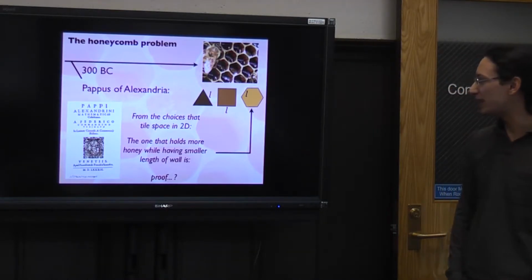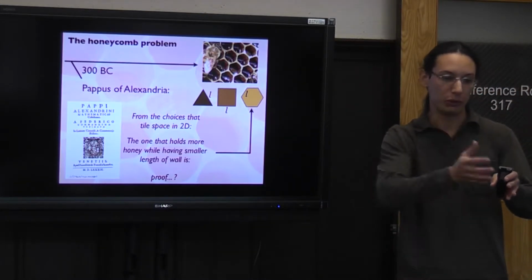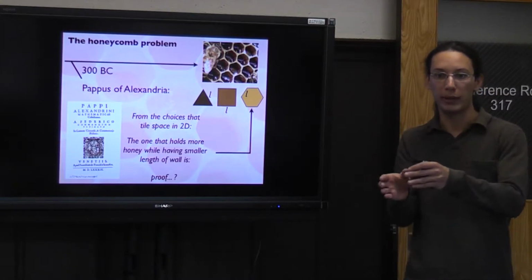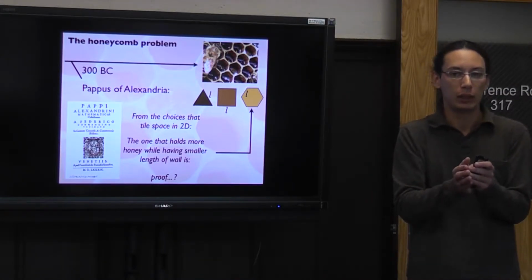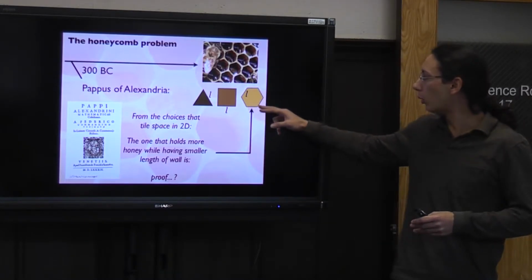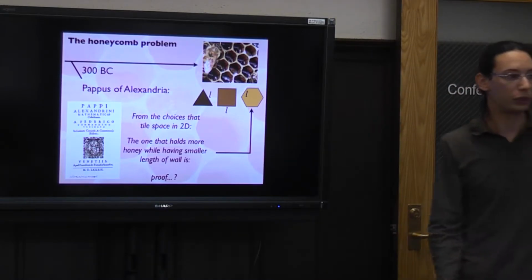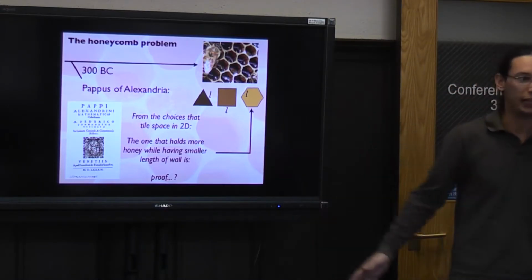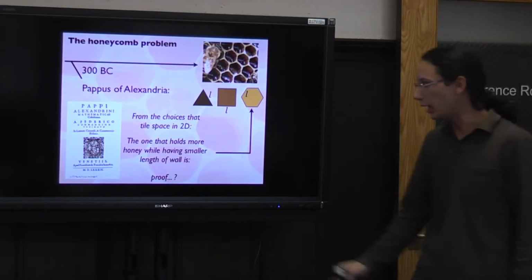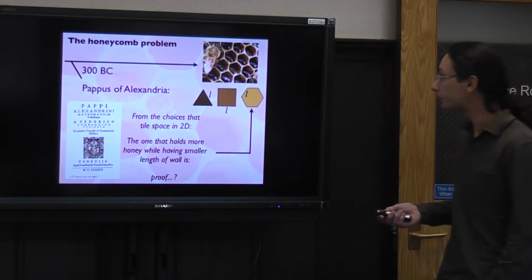So what he says is basically that if you have a two-dimensional area and you want to divide it into different sections of equal area, what's the one you can choose that has the minimal amount of wall length and can tile the space? And he just makes this conjecture that hexagonal is the best of all the possible ways you can imagine doing that. But no proof was given there, and it's basically a conjecture.